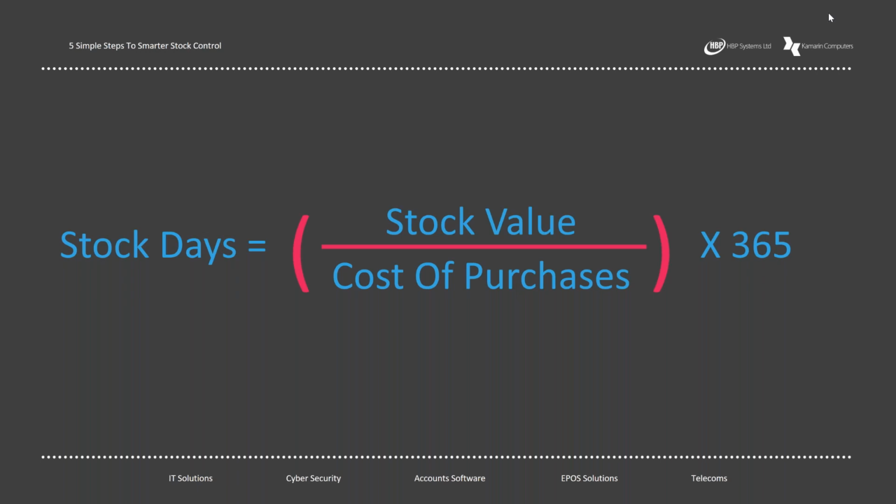If you want to do it more often, great. Do this monthly: stock valuation divided by cost of purchases within that month and times it by 30 or 31 days. That will give you the same answer, but on a month by month basis. And you might be thinking, well, I need a benchmark here. What's a good target to aim for? Well, it's really going to depend on your industry here.